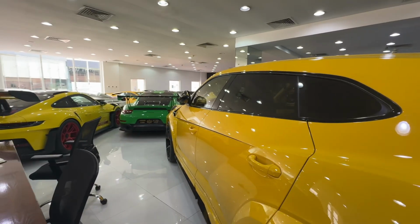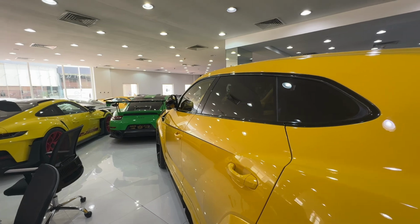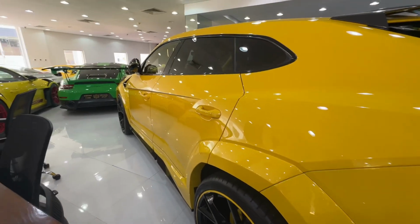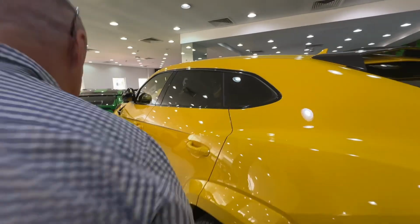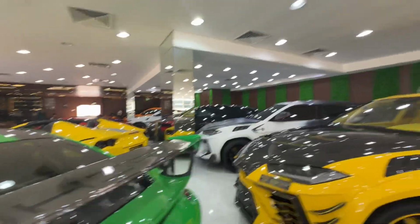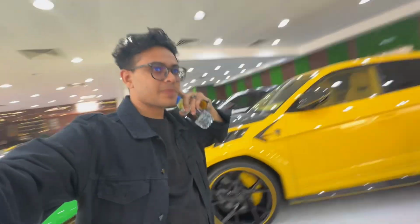1.65 million. This one is a 2020 model. 1.65 million, yeah, dirham, not INR. Okay, this is dirham. And that Lamborghini Aventador, what is the price?